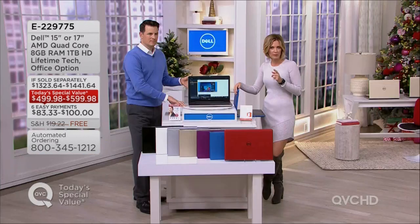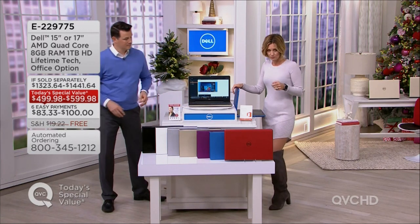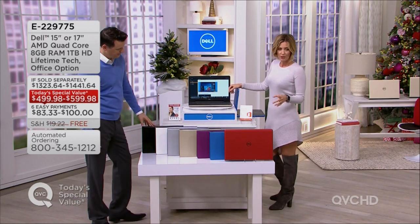And go through colors here real quick, and I'm going to tell you what's most popular and what's happening. So red is an option for you, 15 or 17.